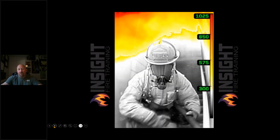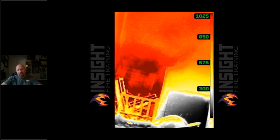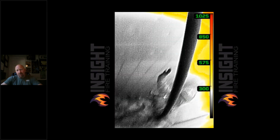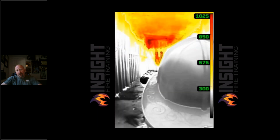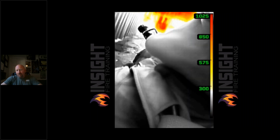It's important we give them the tools. This shows you, as they push down the stairs, how much heat they're taking long before they open the nozzle, not knowing their gear is almost saturated. Look at how much heat's over their head. Look at this one here, the amount of heat pushing past. All this can be visible.